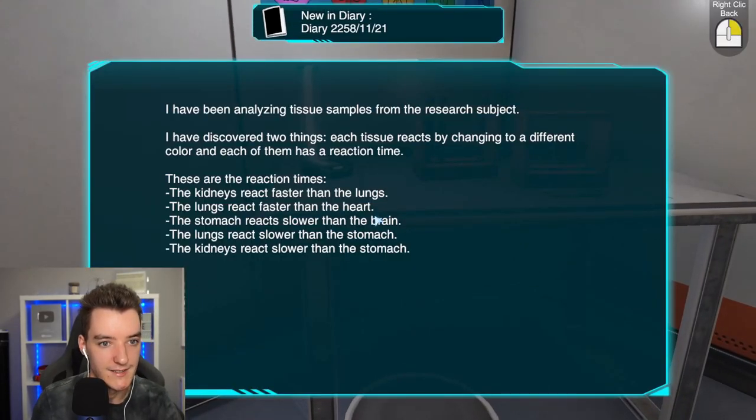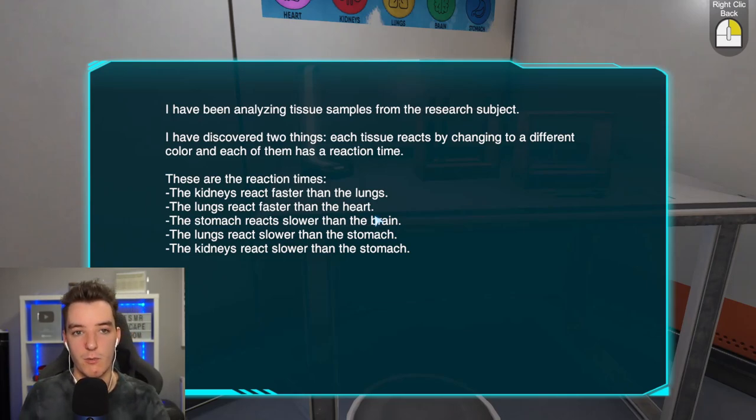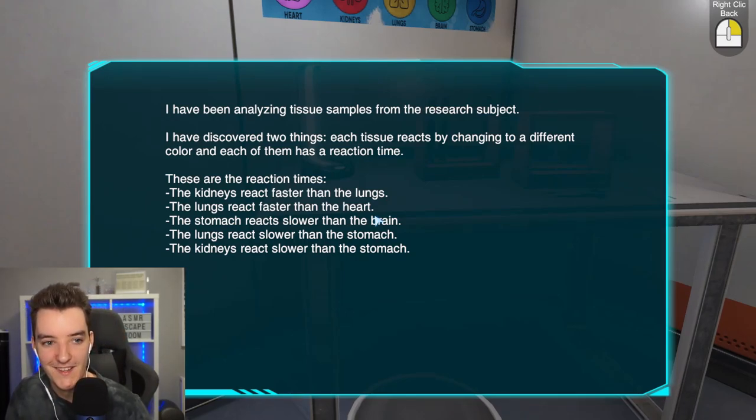I've been analyzing tissue samples from the research subject. I have discovered two things. Each tissue reacts by changing to a different color. And each of them has a reaction time. Oh gosh, here we go. This is kind of very logic-y. This is like that kind of Einstein puzzle.